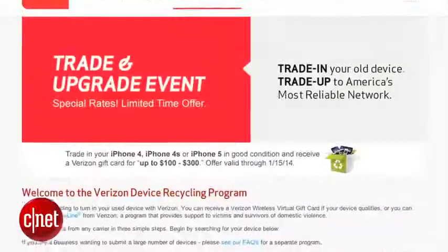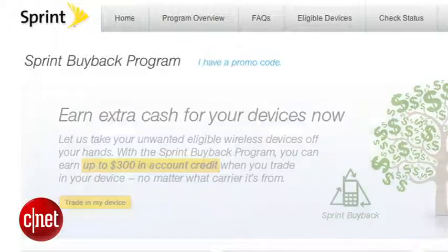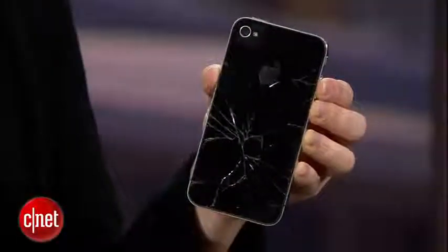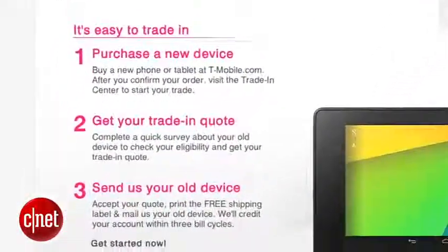First, let's talk about trade-ins. Almost every carrier offers a trade-in or resale program of some sort, and that's because there's a valuable secondary market for refurbished phones and parts. So do research selling your phone, even if it is damaged. Sometimes your carrier will offer a trade-in deal tied to the promotion of a new phone. Most of the time, you'll go it alone through a provider's dedicated website.